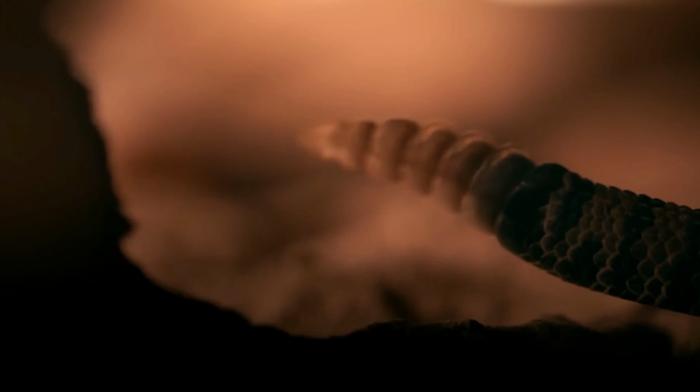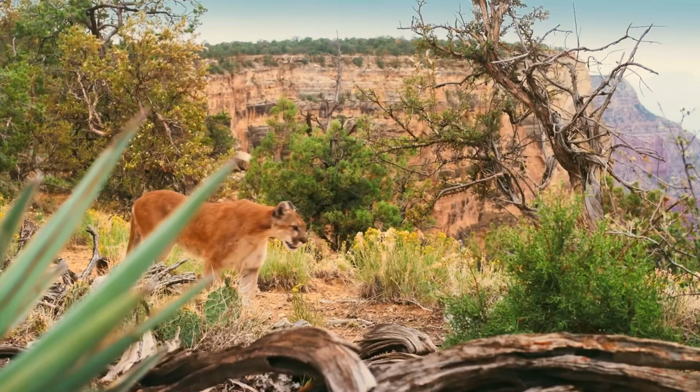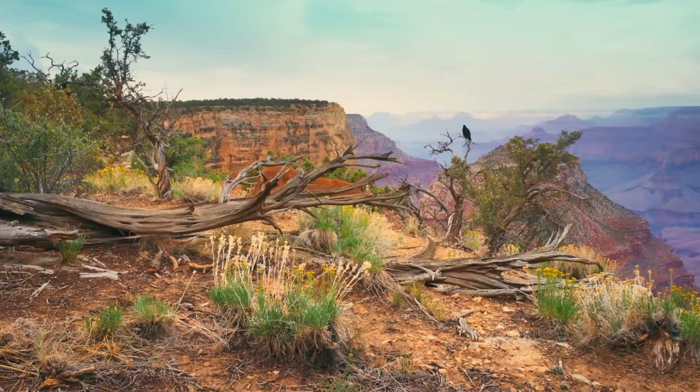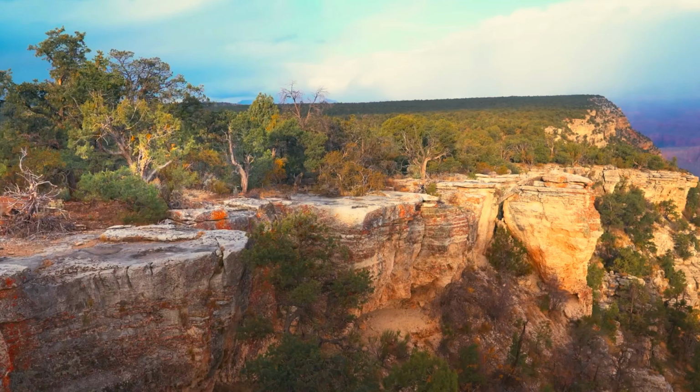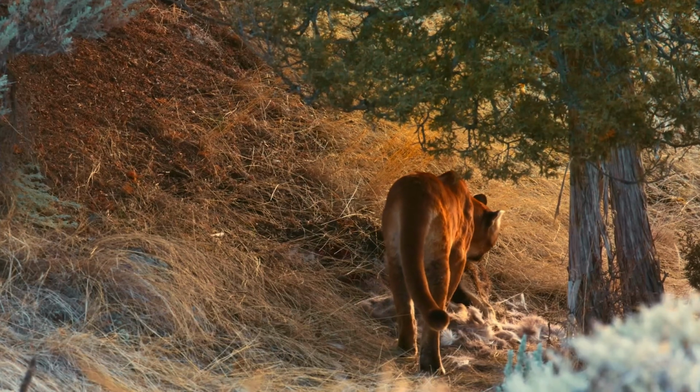Mountain lions, with their powerful bite force of 350 psi, are stealthy predators that rely on the element of surprise to take down their prey. But how do they maintain the balance of life by also feeding scavengers like coyotes and condors? Does this intricate web of predator and prey help the entire ecosystem thrive?